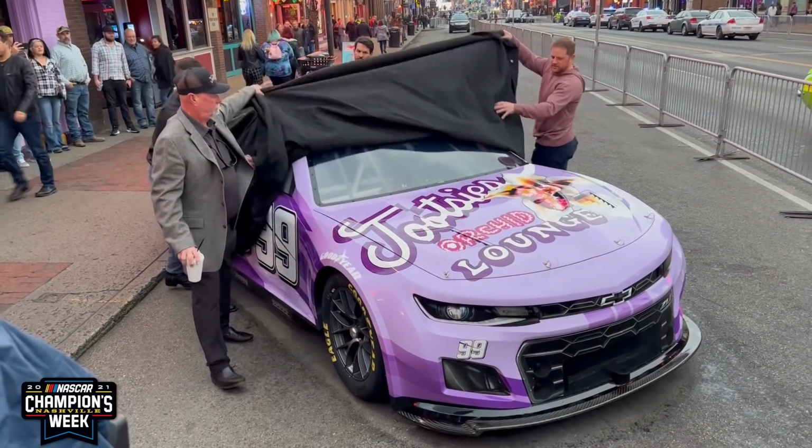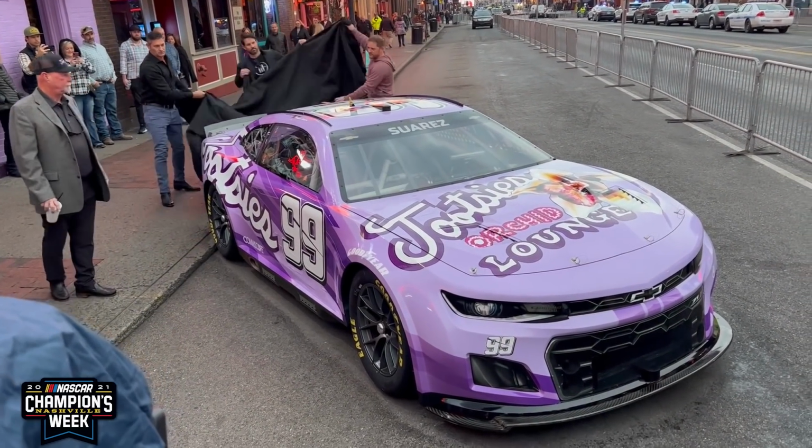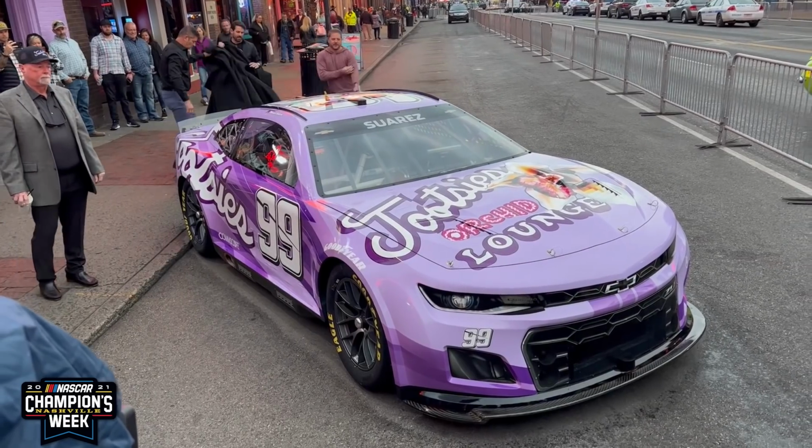Look at that. Tootsies back on board of Suarez.